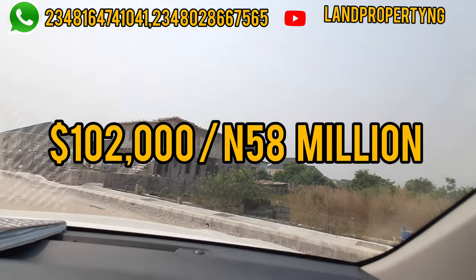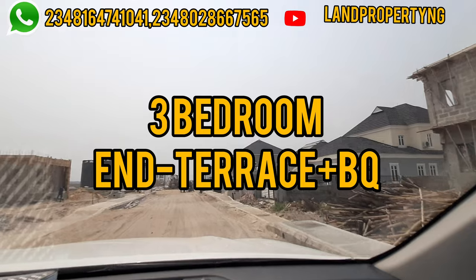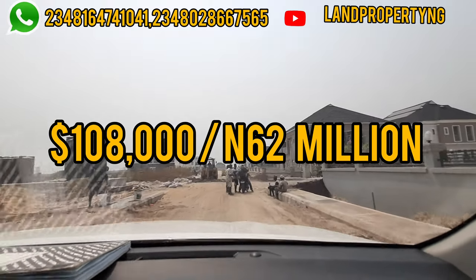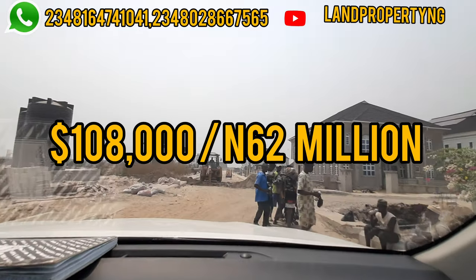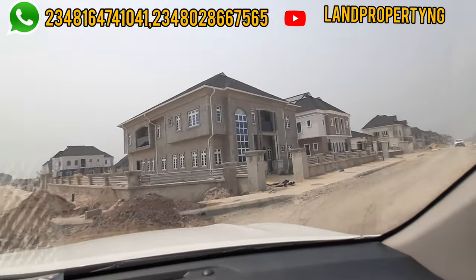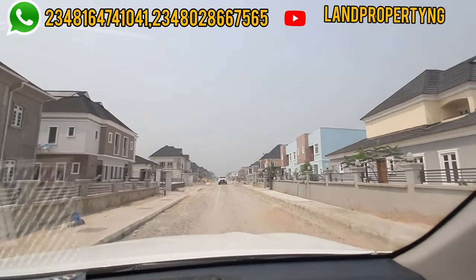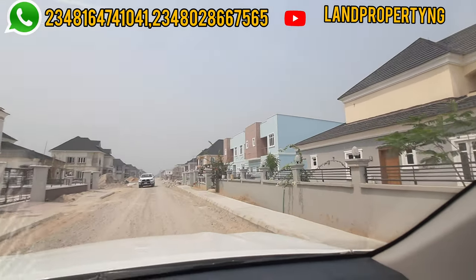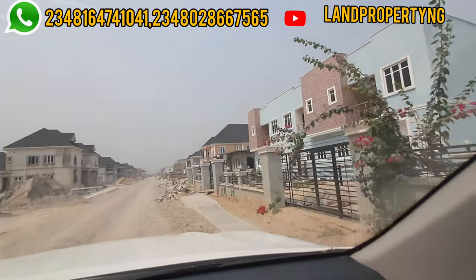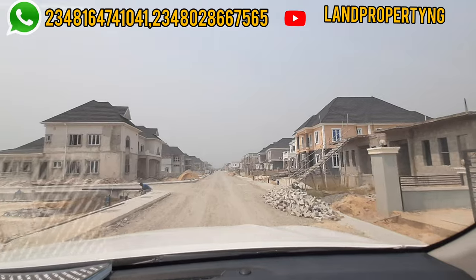Then you can also get the terrace that is at the end. That is a 3-bed end terrace, the one that has the hinge. You can get it for 62 million. And note, this terrace comes with BQ. It's a 3-bedroom terrace. The one in the middle you can get for 58 million naira, while the same terrace that is at the end you can get for 62 million naira.